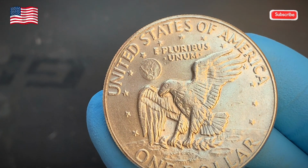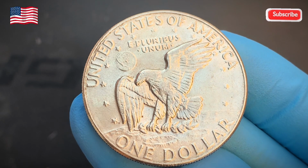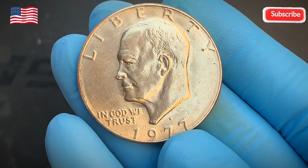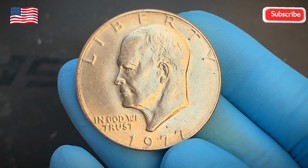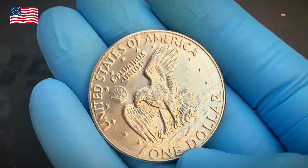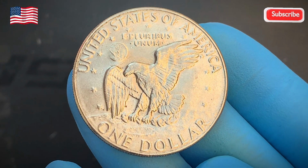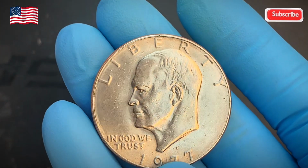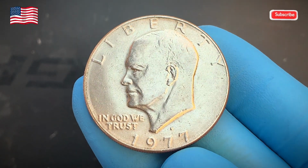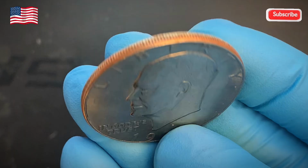But double dies aren't the only errors that can make these coins valuable. Let's explore the most significant error types, starting with strike-through errors. These occur when foreign material gets caught between the die and the planchet during striking. In 1977, a handful of dollars were struck through fabric, creating a unique textile-like pattern on the surface. One such example, discovered in a coin shop's dollar bin, sold for $45,000 in 2019.